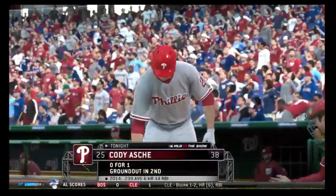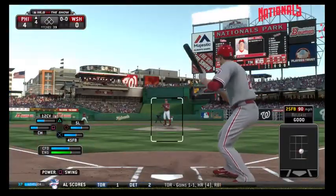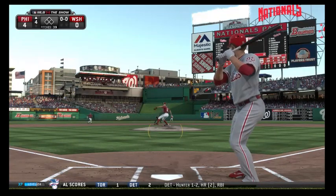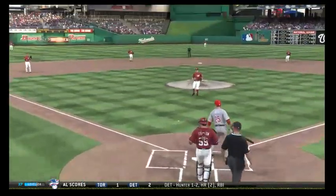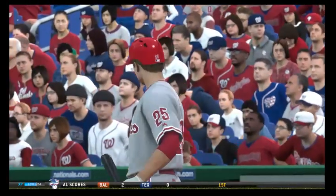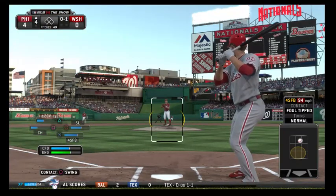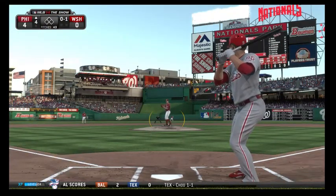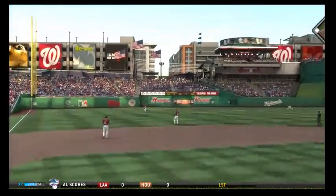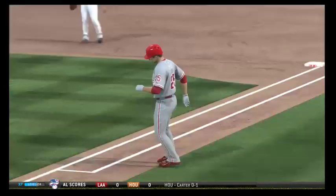Cody Ashe will stand in now to get us going here in the 4th. Third baseman, Cody Ashe. Goes the other way as this is lined to left. But he'll hardly need to move out there in left as this is called in for the first out.